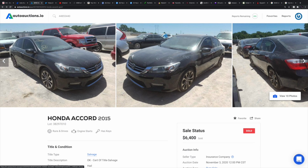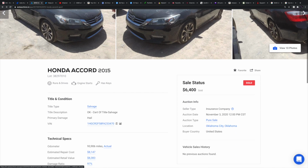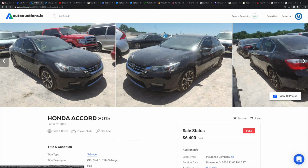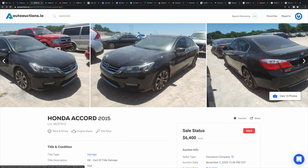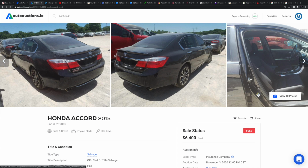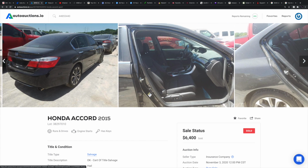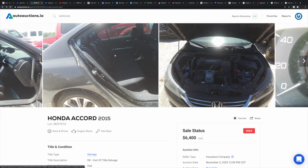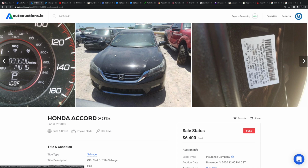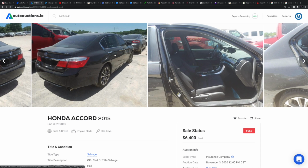Next, we have a 2015 Honda Accord that had, 100,000? 93,000 miles on the odometer. Another hail damage car. I don't remember how bad the hail was on this one. Look at all the handprints all over it. Wow. That's creepy. There's a lot of handprints all over that car. Very creepy. Definitely a hail damage car, but a Honda Accord, they're good cars, guys. They're big, comfortable, nice, reliable cars.